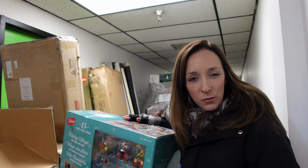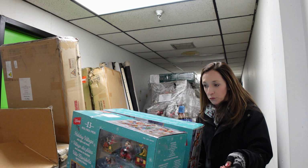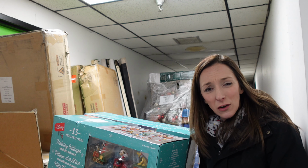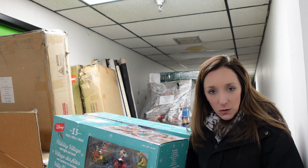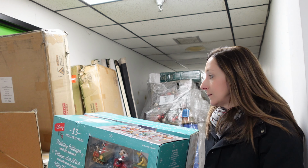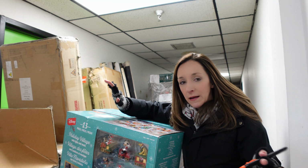I think I saw another one of these Disneys. Let me check. Okay, I did find another one. Lots and lots of wreaths down there. Some really cool stuff. I don't see why it won't sell well, because Christmas is so popular and decorations are expensive. Like the tag on this one says retail or return to customer depending on how long they've had it.